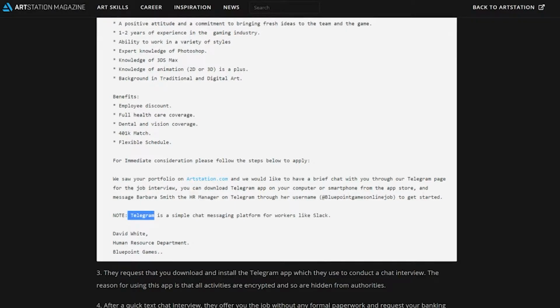So the real giveaway here is that no studio is ever going to ask you to do an interview through this Telegram app. They're either going to do a call with you through Zoom, or they're going to actually call you on the phone, or sometimes they'll give you a Google Hangout link, depending on how large the studio is. But larger studios are probably going to do a phone call with a couple of steps first. They're not going to have you use a third-party app like Telegram.